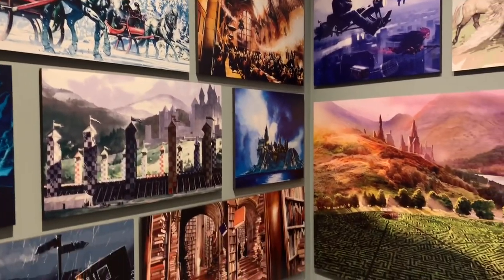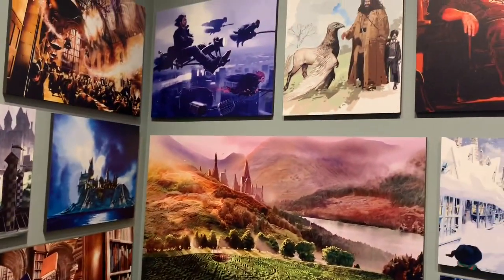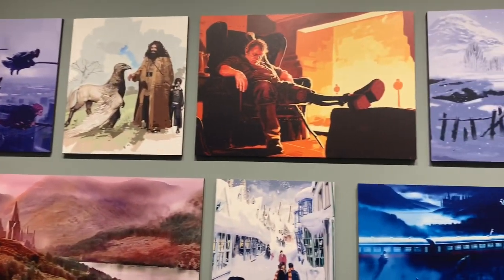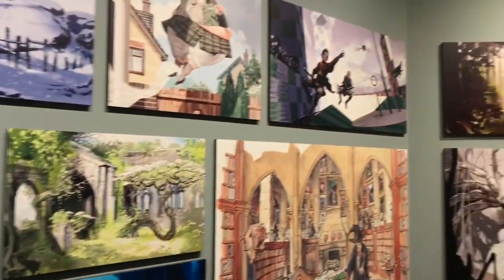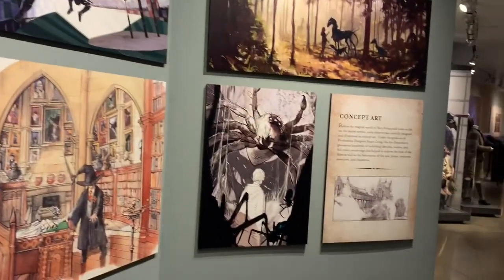So yeah, we're all together. I was just telling some stories about Wizarding World and Daniel Radcliffe breaking wands, but we're going to go by all of the different concept art of characters, different settings from the movie. Really neat to see.